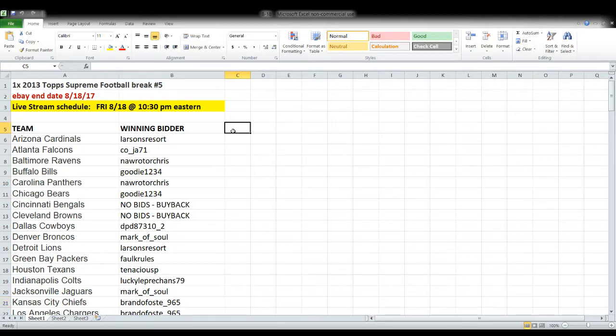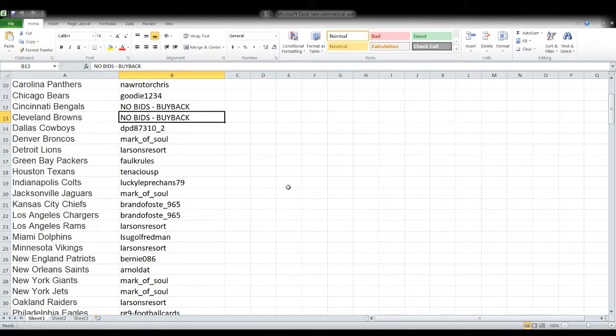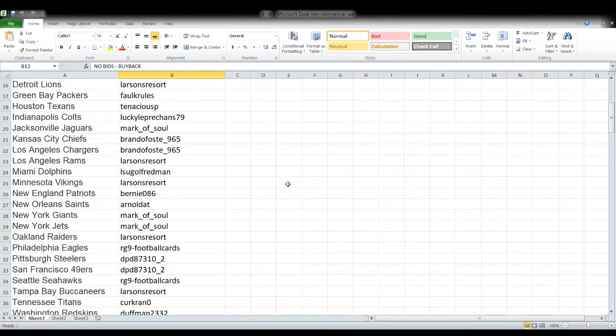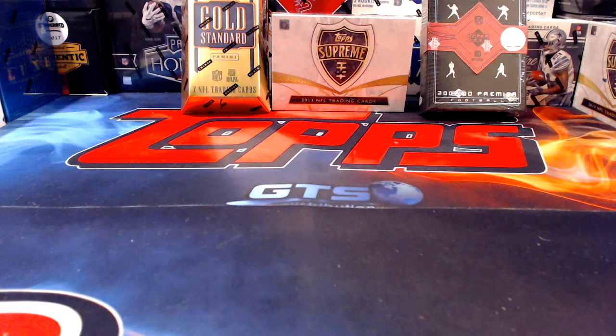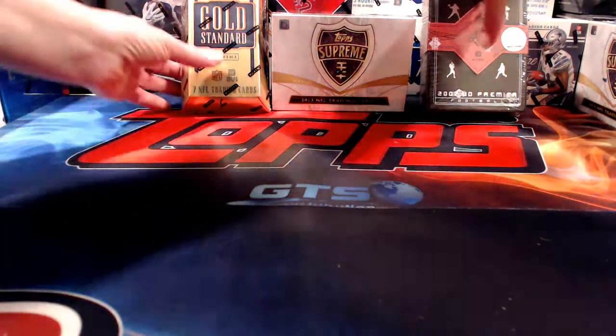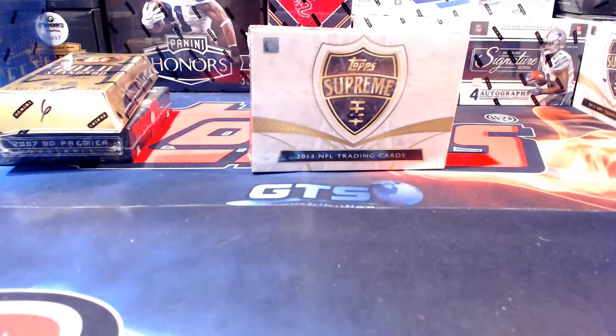Team names are on the left, winning bidder names across from it. There are a couple of teams in here that say no bids buyback. You'll see those here and here. And that just means those are orphan teams. No one wanted to give them a forever home. So if anything comes out for one of those teams, the cards will just hang out with me here on Card Mountain. And I will be putting that spreadsheet up before the start of every break. So you'll get a chance to see it at the beginning of every break.